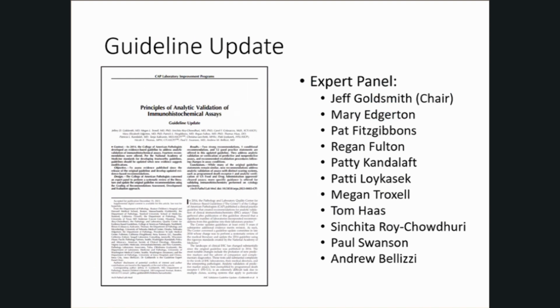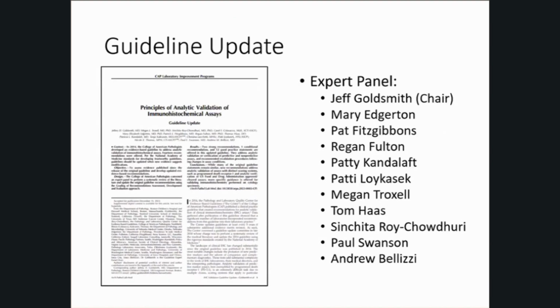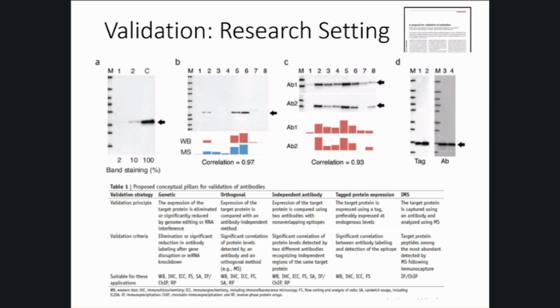I participated in a guideline update with this wonderful and erudite group, and we made a bunch of changes. One is introduction of the indirect clinical validation for predictive markers without an orthogonal gold standard, which is just most contemporary predictive markers lack an orthogonal gold standard, which is incredibly problematic. And I'll leave that up there for just a second. But this is essential reading for any IHC lab director, as the CAP anatomic pathology checklist is largely derived from this guideline. So validation in the research setting is mainly around specificity.